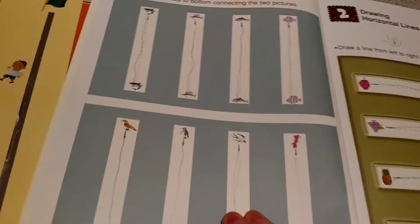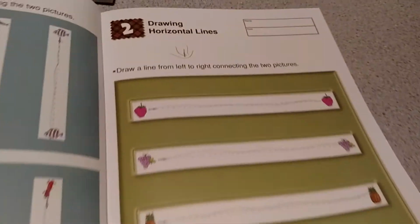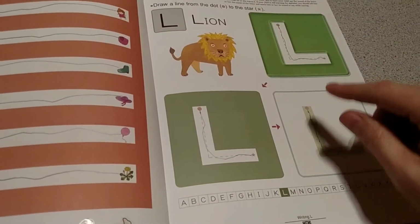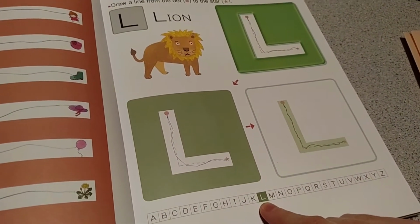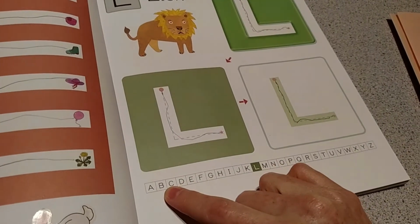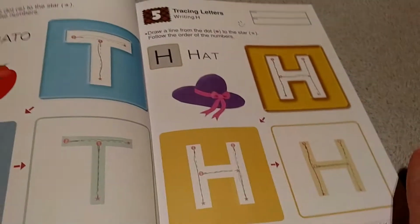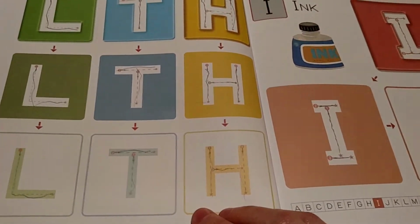Okay, so this really gets them going, teaching them how to draw straight lines and horizontal lines and, you know, vertical lines. And then it doesn't start out with your typical A, B, C, D, E, F, G. It starts out with the simpler letters first, the ones that are easier to draw. So obviously straight is a lot easier to draw than like a C or even a Q. Those are going to be more difficult for your kiddo. Okay, so basically it does the straight letters first.